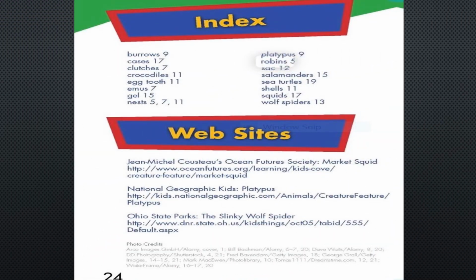This is an index. An index has specific topics, events, names, and terms listed in alphabetical order with page numbers. It is more specific than the table of contents, and it helps us to quickly find where specific information we are looking for is located. For example, if I wanted to find more information on sea turtles, I would look for the word sea turtles, which is right here, and it says more information about sea turtles is on page 19. If I wanted to look for more information on crocodiles, I would look for crocodile, which is here, and I know I can go to page 11 to read more about crocodiles.